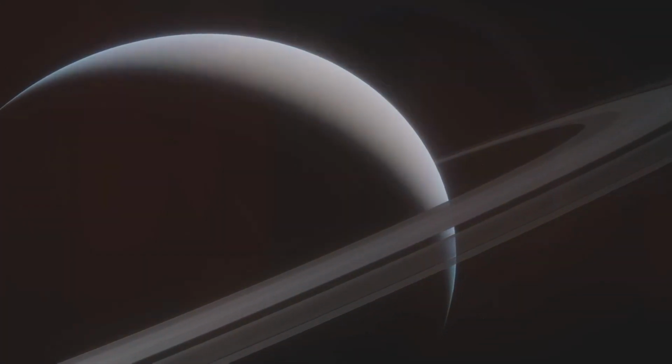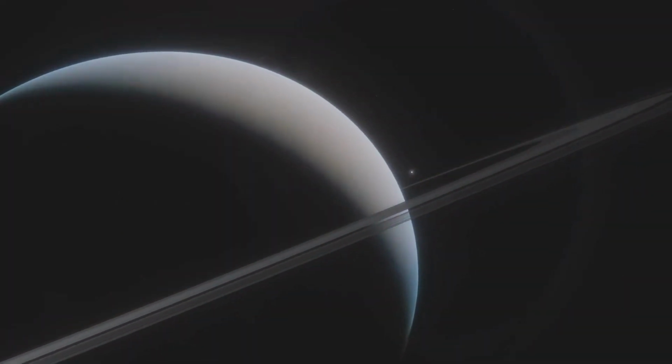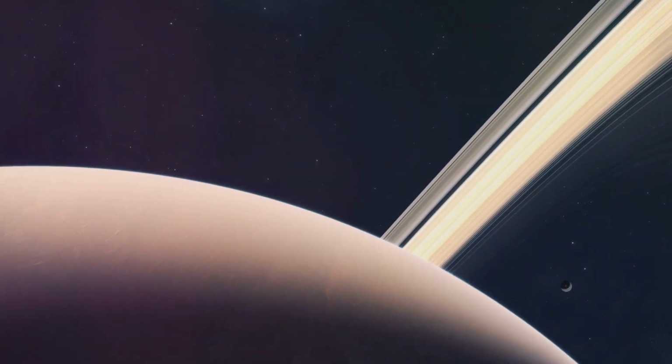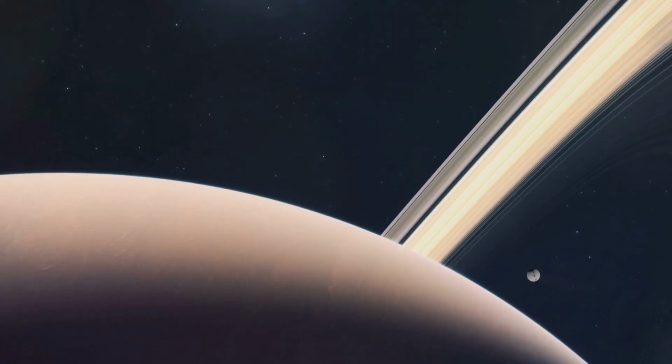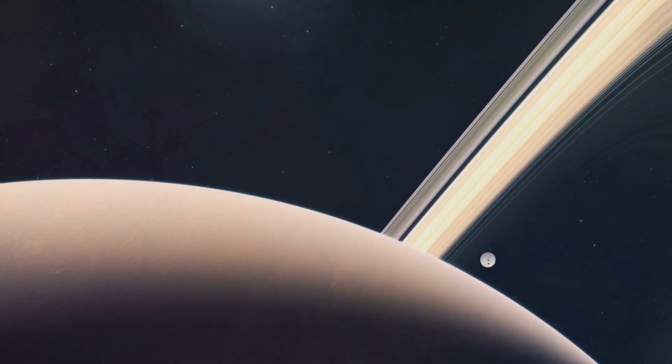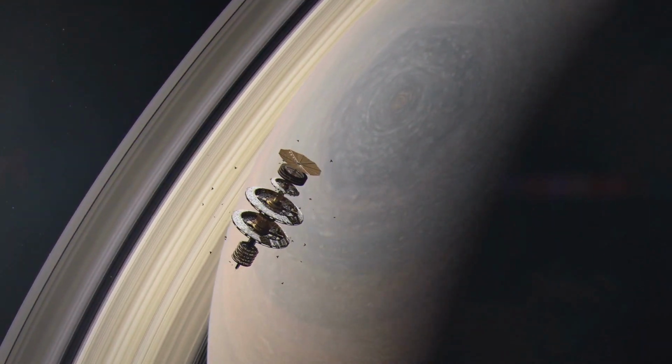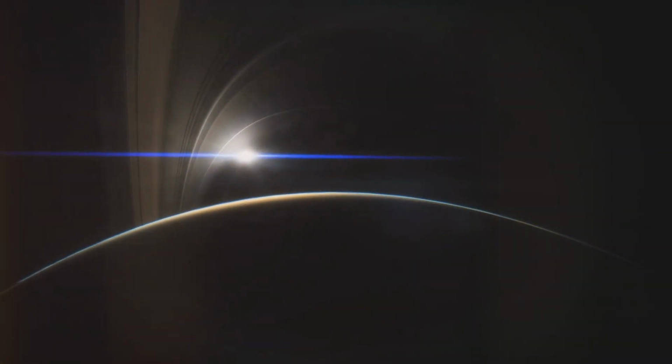When we think of rings, we think of Saturn, and for good reason. Saturn's rings are the largest and most spectacular in our solar system, stretching over 280,000 kilometers in diameter. Yet they're incredibly thin, only about 10 meters thick in some places. Saturn's rings are mostly made of water ice, which reflects sunlight and gives them their bright appearance.